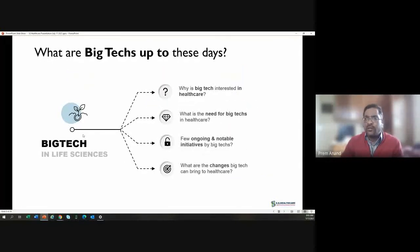To start with, big tech in life sciences. I also split this into four different simple sections just to help me understand and tell you the story better. All I'm trying to do today is to tell you the story. Why is big tech interested in healthcare, right? You need to understand that for sure. I'm sure you all know that, but I just wanted to give you some examples on why big tech is interested in healthcare. What is the need for big techs in health?